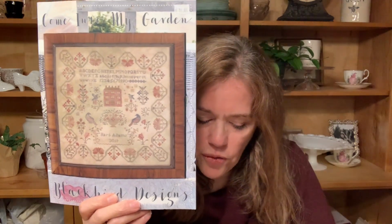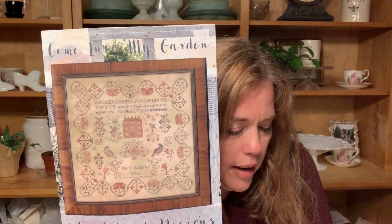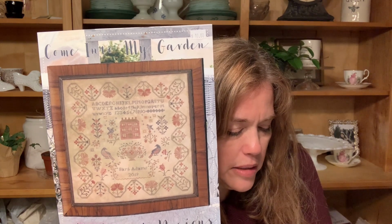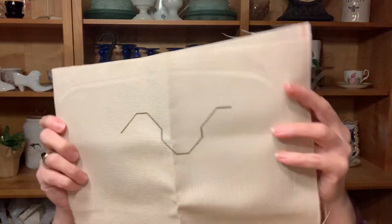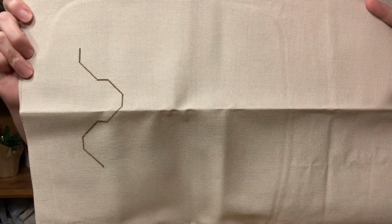Oh, this is a beautiful pattern. I started this on April 10th, and I am doing it on a piece of parchment 18 count Aida, and apparently I only worked on it for 1 day. Is it that way? Yeah, I think I started working down the side.